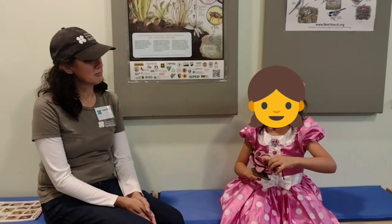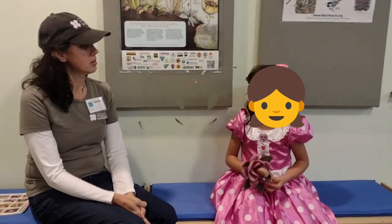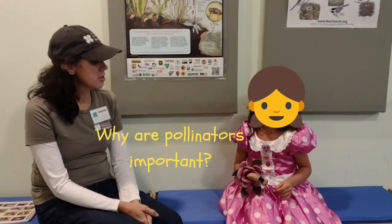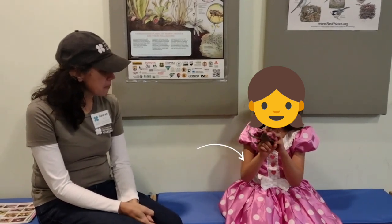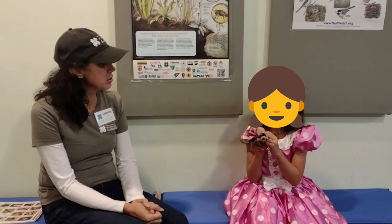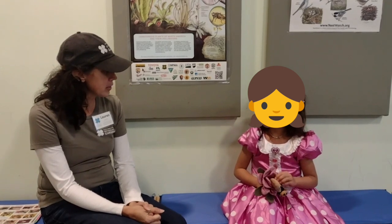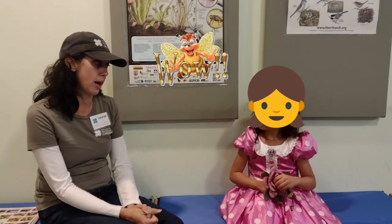Pollinators. This is Lauren, and we're here in the Botanical Garden. Why are pollinators important? That's a great question, Gigi. So I see you have a pollinator right there. Pollinators are important because they visit flowers. They go from flower to flower, and when they do that, they help the flowers turn into seeds, and seeds make more plants. And we need plants, right?